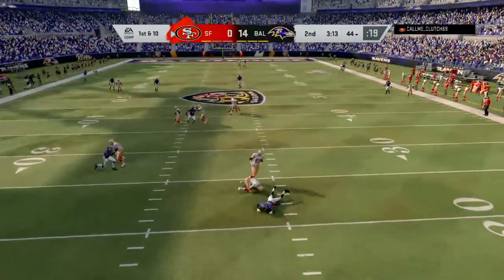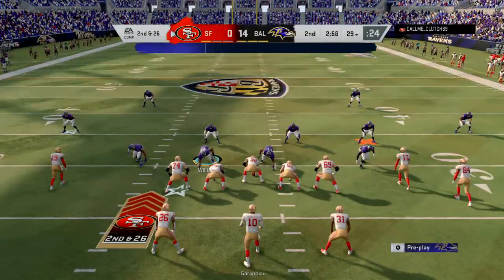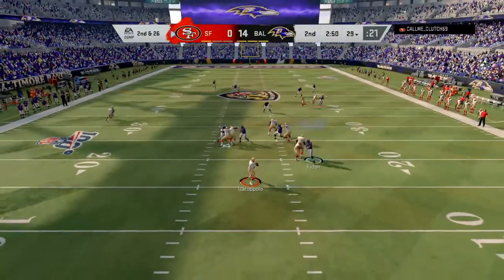A big loss here as he's taken down. Matt Judon just creating a disaster there for the offense as that one goes 16 yards in the wrong direction.